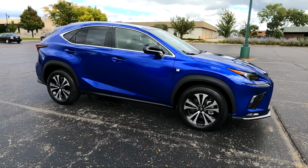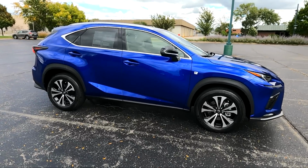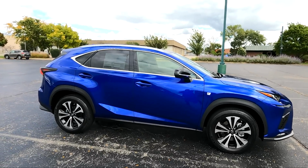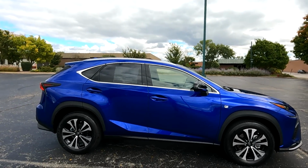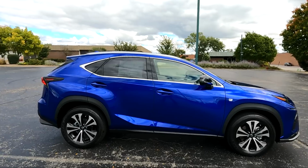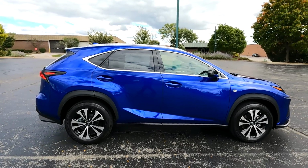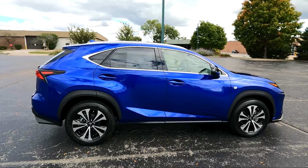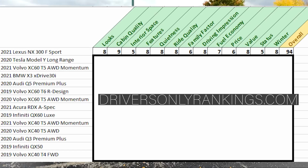However, the infotainment screen with the touchpad setup really needs an upgrade. The NX 300 is also smaller than its rivals and lacks USB ports in the second row. The cabin also looks a bit dated and the F Sport seats are just too aggressive and uncomfortable. Overall, I'm giving the brand new 2021 Lexus NX 300 F Sport a score of 94.